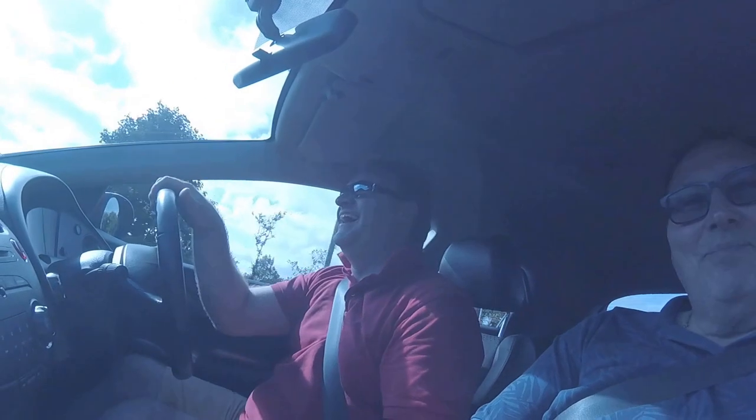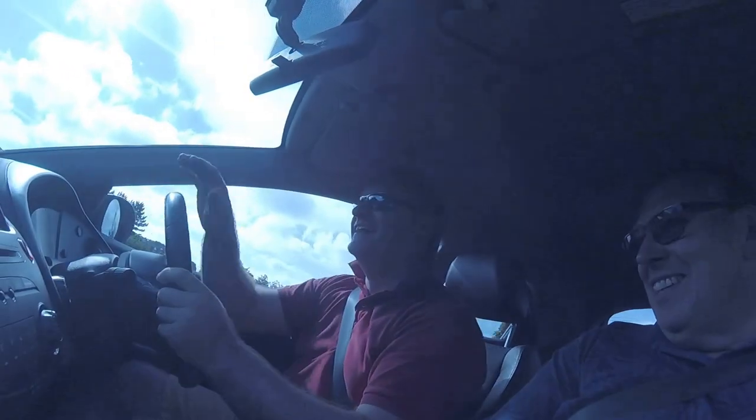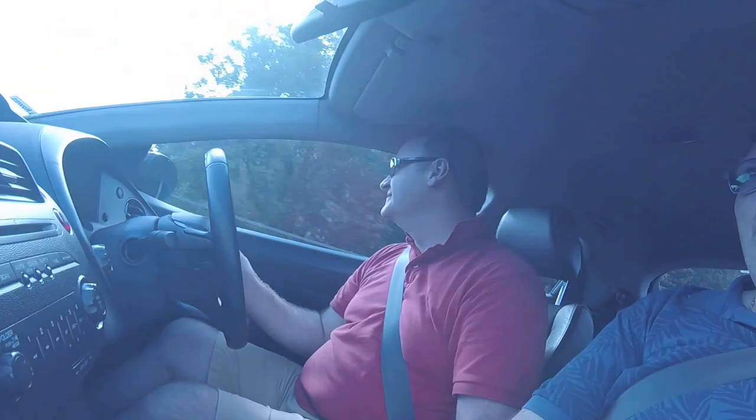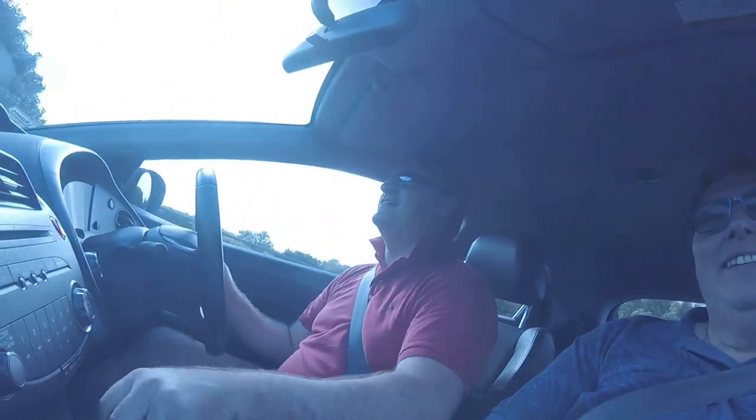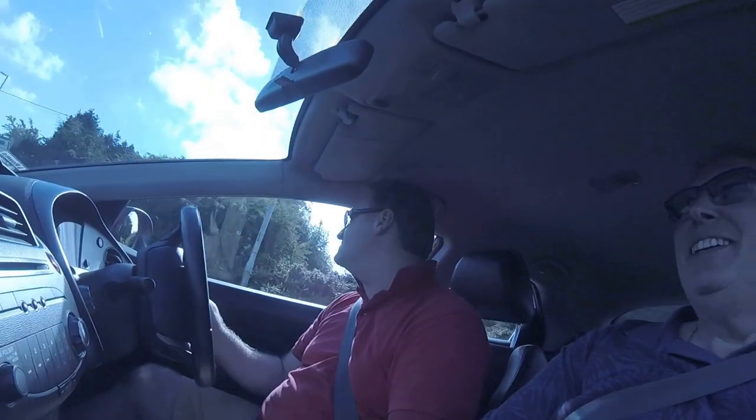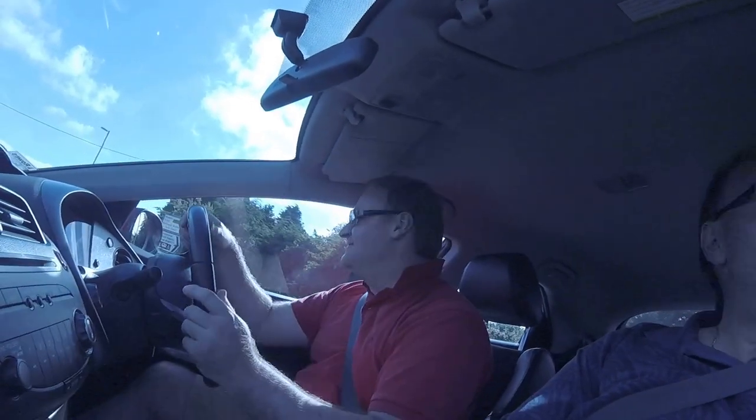So, this is Neil's new car. Very nice it is, too. Yeah, this is my new little Honda Civic. Having a little test drive round, taking it home. But it's all nice. The air conditioning works beautifully. Which is more than can be said for the other one.